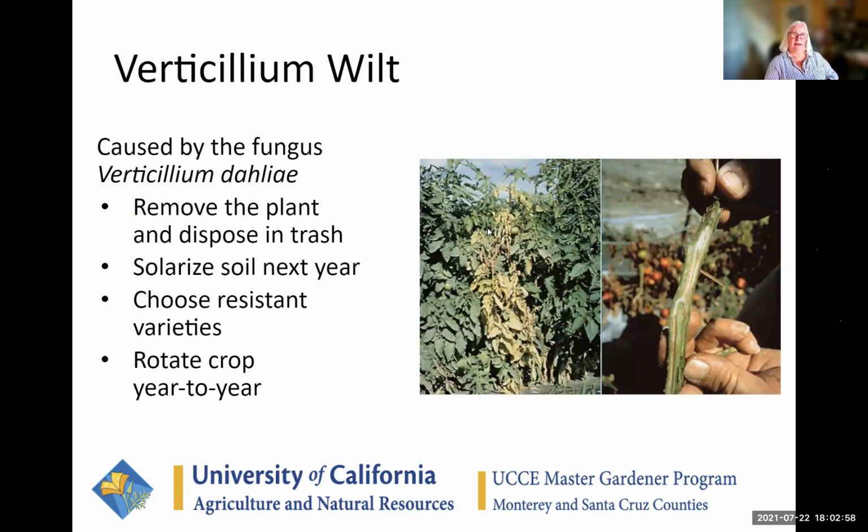Once the plant has it, you're doomed. That's it. It's happened to me a couple of times where it's just about to give you a whole bunch of green tomatoes, and then it goes all crispy and brown and dies. And it's tragic. But you have to throw that plant away and get it out of there. And never, ever plant tomatoes in the same place twice in a row. It's a good idea to rotate your crops.